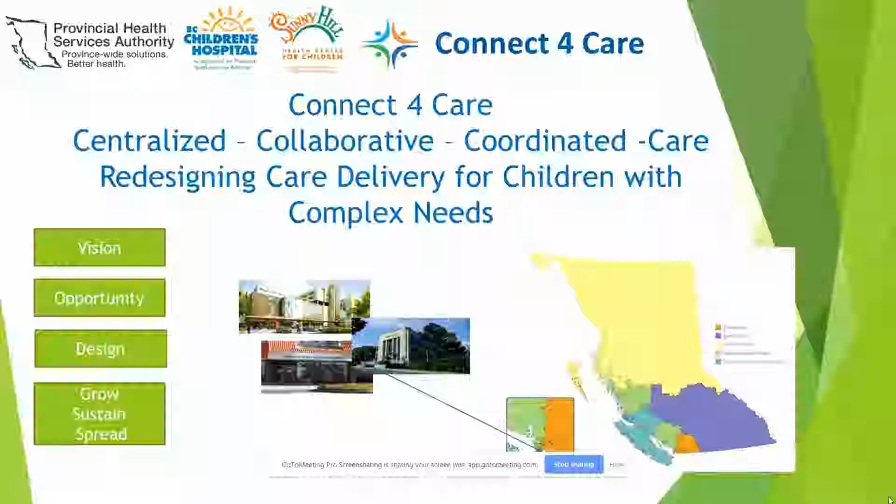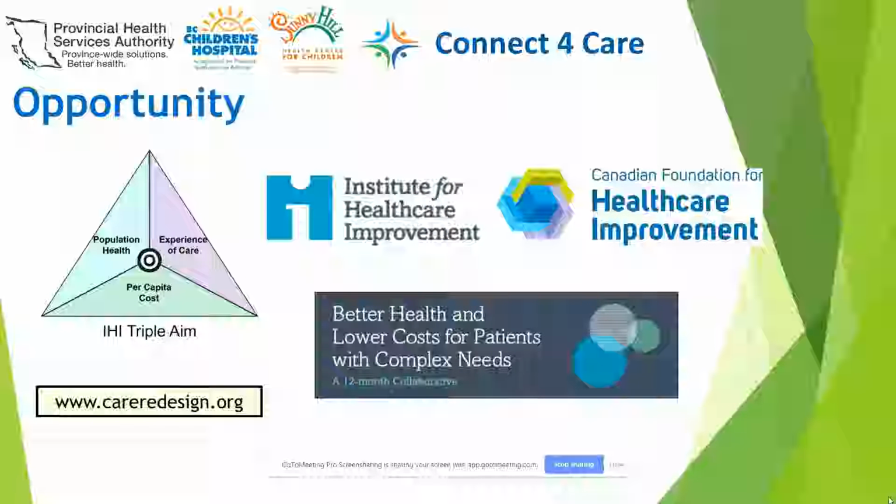At about the same time, there was a call from the Canadian Foundation for Healthcare Improvement to become involved with an Institute for Healthcare Improvement IHI Triple Aim project called Better Health and Lower Costs for Patients with Complex Needs. We were successful in receiving a grant from the foundation to participate in this collaborative, and that really launched the work that we were going to be doing, and that helped with the design of the Connect for Care program.